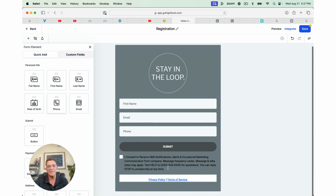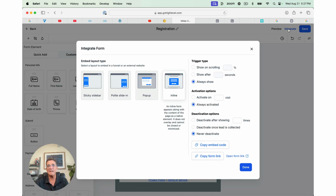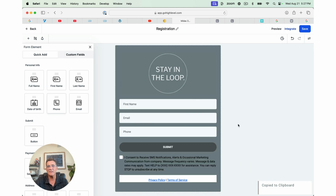So you'll want to modify that and add your privacy policy. And this is pretty good. I'll just go ahead and click save for that. And now you can see there's an ability to integrate it. We can make it a pop-up, a sticky sidebar, a polite slide in. I'm going to use this as an inline, so I'll click here. I want to always show it. It'll always be activated, never deactivate. I'm going to copy the embed code and then click done.